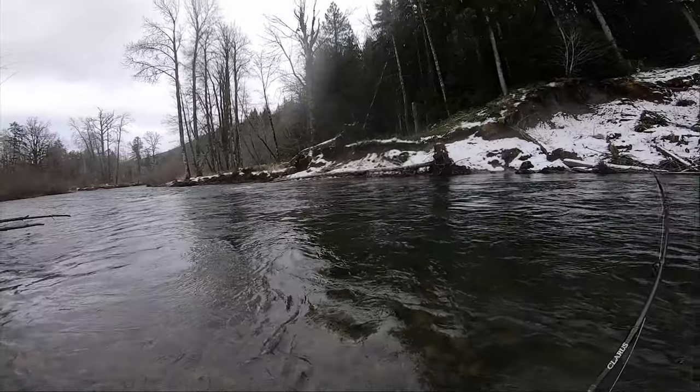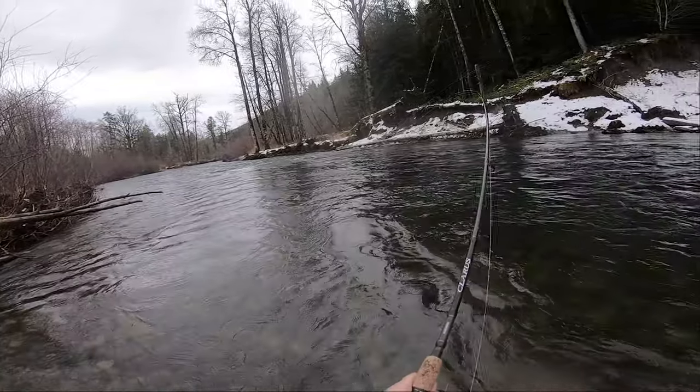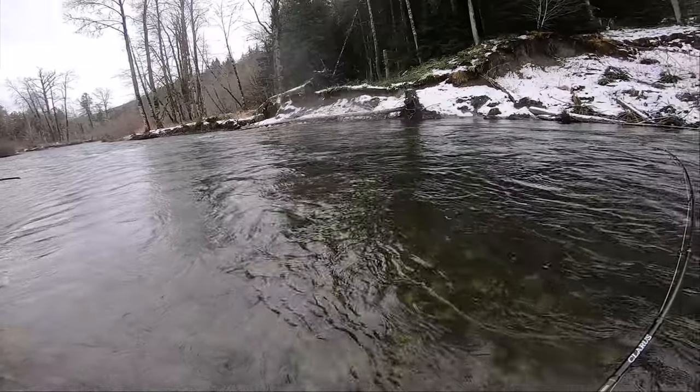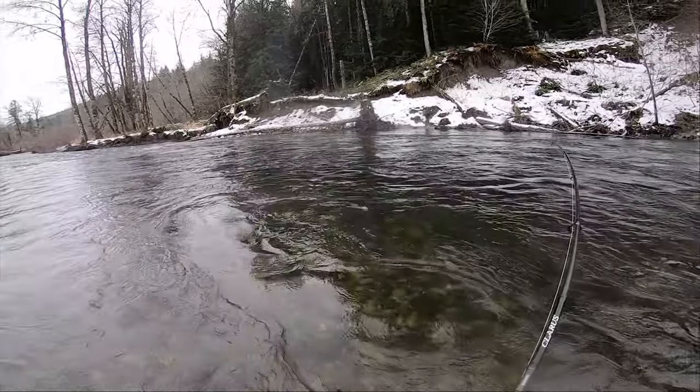Oh, we got some on here. Don't think it's a steelhead, but it's pretty good trout. Could be a small steelhead though. I don't know. It's a solid fish, whatever it is. Yep, that's a small steelhead, I think.